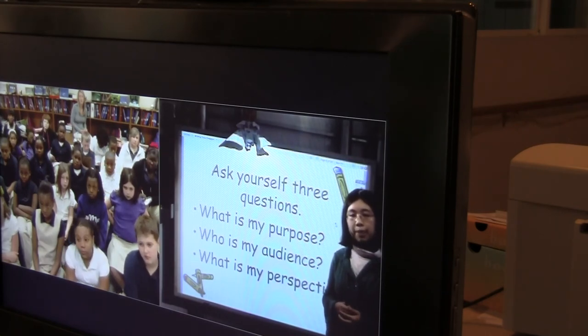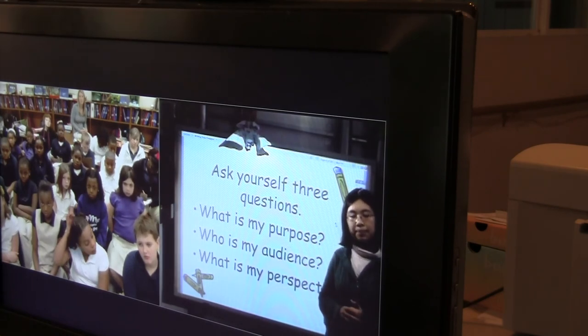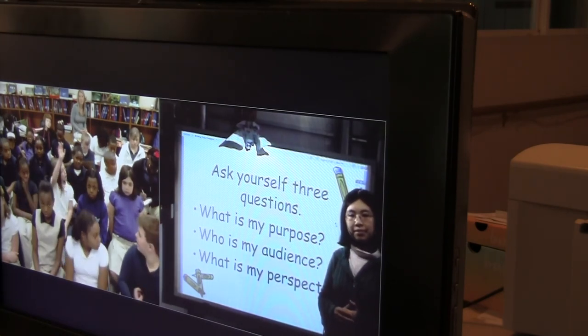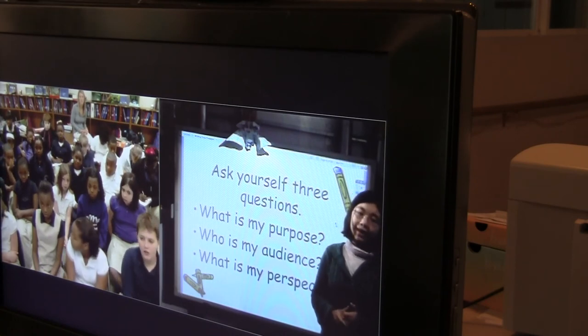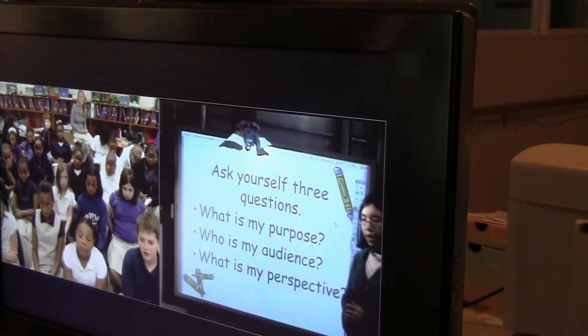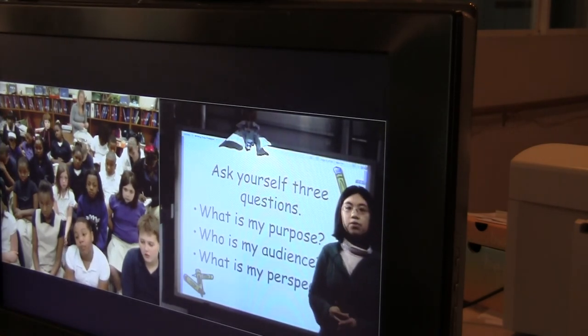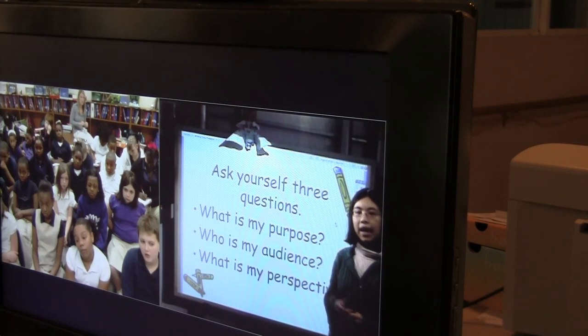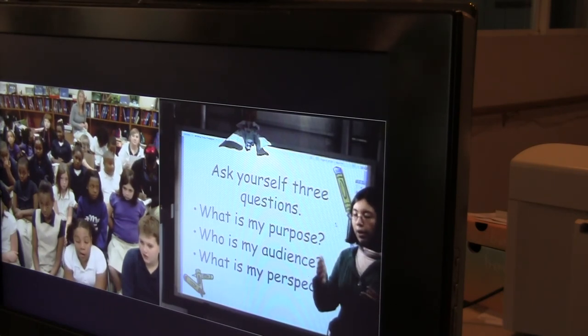What is my perspective? This is a slightly harder word. What does perspective mean? The way you look at it. Excellent. So when I'm thinking about a topic, say for instance, should schools have uniforms or something like that, my perspective is my opinion on the issue, the point of view that I take, how I look at it.